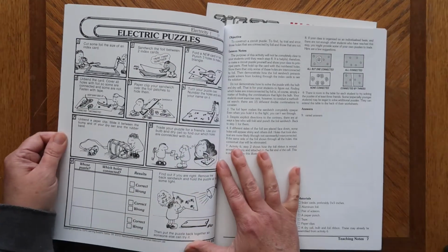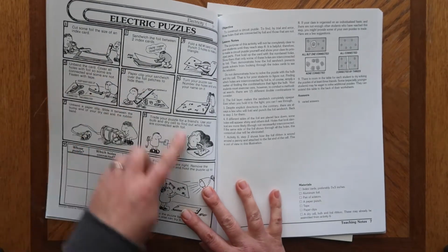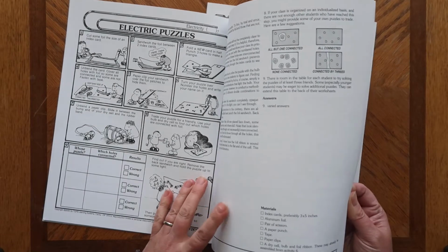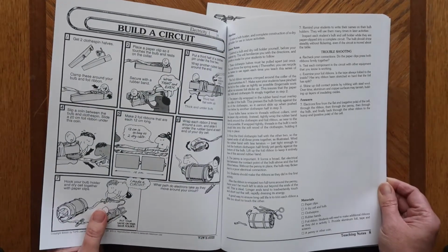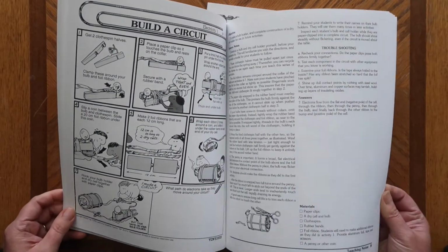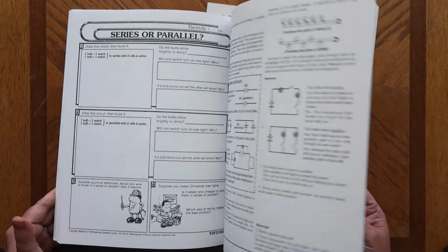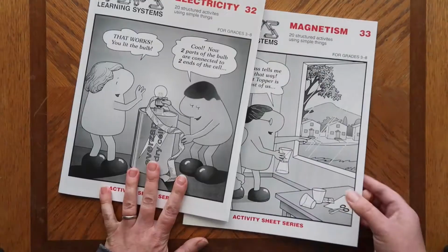So not nearly as beautiful as The Good and the Beautiful, but it has experiments and it explains, it has the supplies, it explains the concepts in here, how to build a circuit, all of that. So there is plenty in here for us to learn about electricity as well as magnetism.